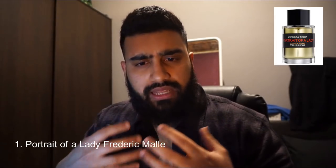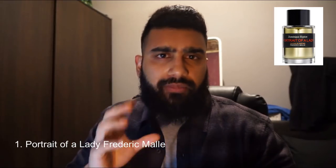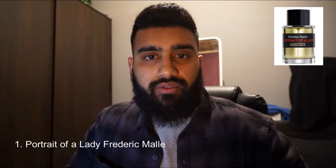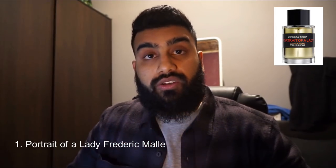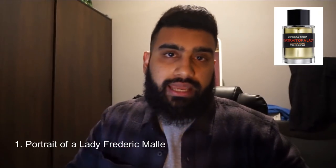The raspberry adds this beautiful sweet fruitiness and creaminess to the rose, and it just for me transforms it into one of the most unique rose fragrances I've ever tried. The smoky incense and the clove, the bitter spicy clove, are much more subdued into the heart and into the dry down of the scent. The rose becomes the most prominent aspect. You still get a little bit of that earthy patchouli, but it's really, for me, focused on the note of the rose and the raspberry, which gives it that fruity kick.